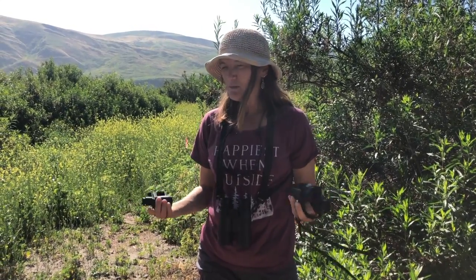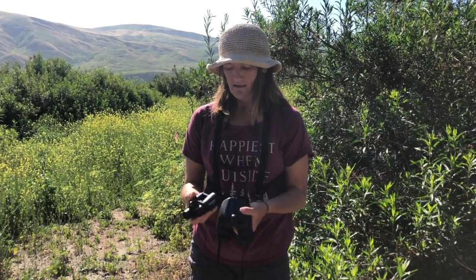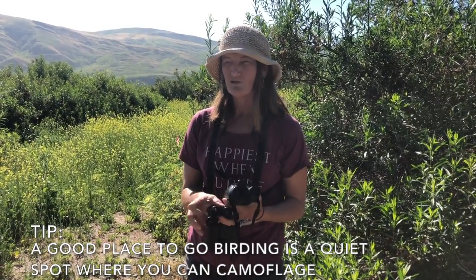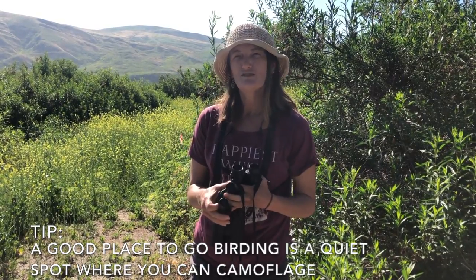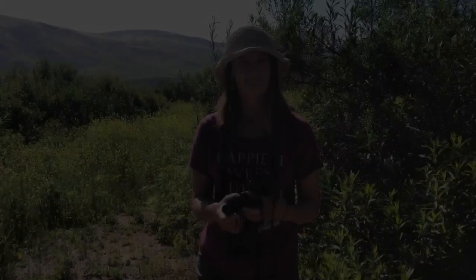And then next would maybe be, if you're really wanting to get into this, some sort of identification guide, maybe some sort of book. There are lots of books to come by, some that are easier to use, harder to use. It's kind of your own preference. And otherwise, finding a good spot is going to be your next thing. So finding somewhere that is maybe a little bit quieter, somewhere that you can see some birds, somewhere that maybe you can hide yourself a little bit, and we'll see what we find.